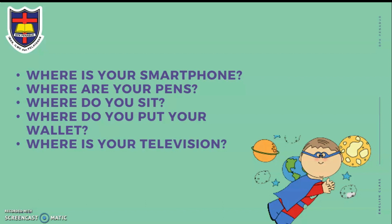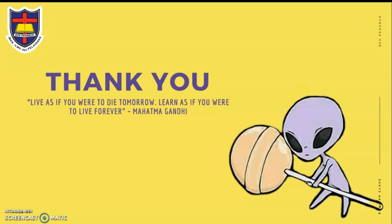So in this discussion, we have discussed kinds of prepositions, especially for places. There are some prepositions of place that we have discussed, like in, on, under, above, across from, near, next to, and the others. Hopefully after watching this discussion, you are able to apply them in sentences and use them in your daily conversation. That's all of our discussion for today. Thank you and see you.